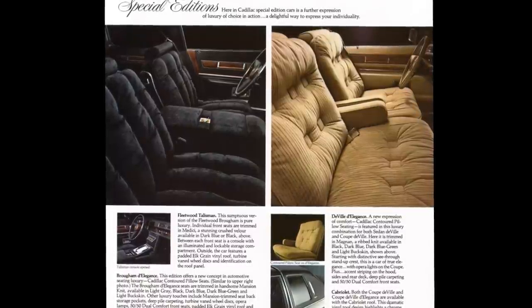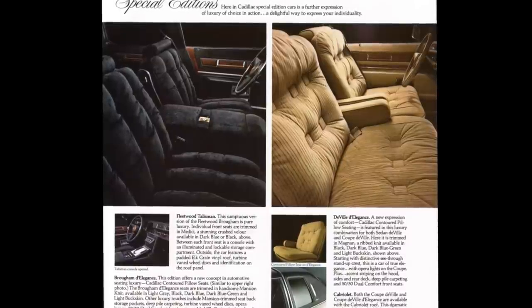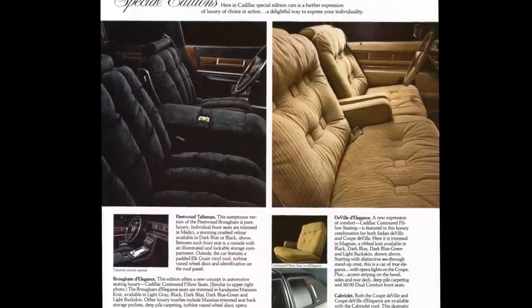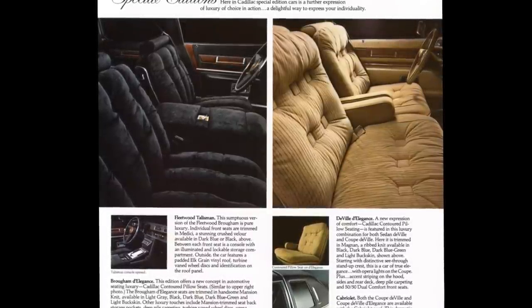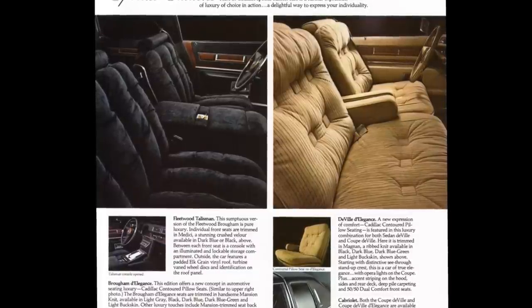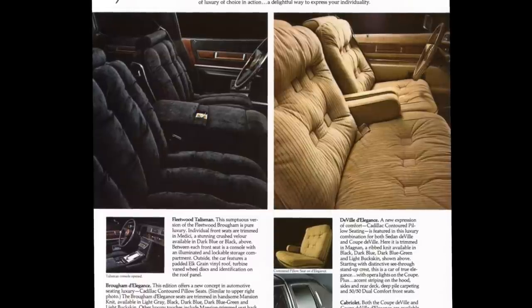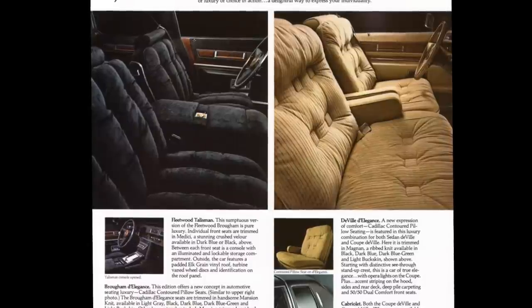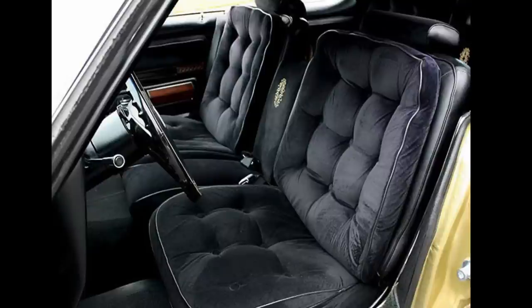But in any case, you can see the Deville D'Elegance interior was posted on the same page as the Fleetwood Talisman interior. So Cadillac was trying to drum up a little bit of interest in its Deville interiors that really didn't have all that much jazz until this point. You'll also note these supersized buttons and loose cushion look for the Deville D'Elegance, which arguably was inspired by the 1972 Olds 98 Regency interior that had a similar loose cushion design with lots of buttons on it.